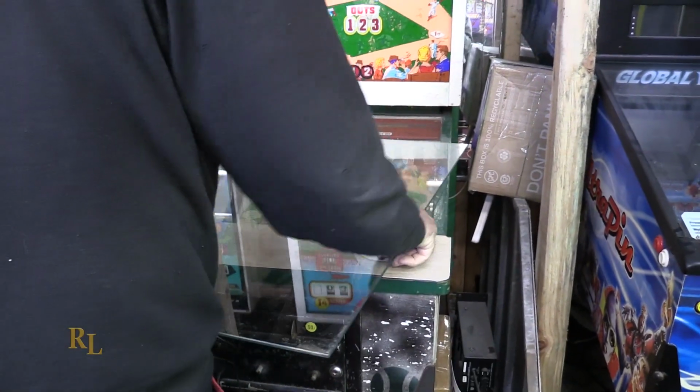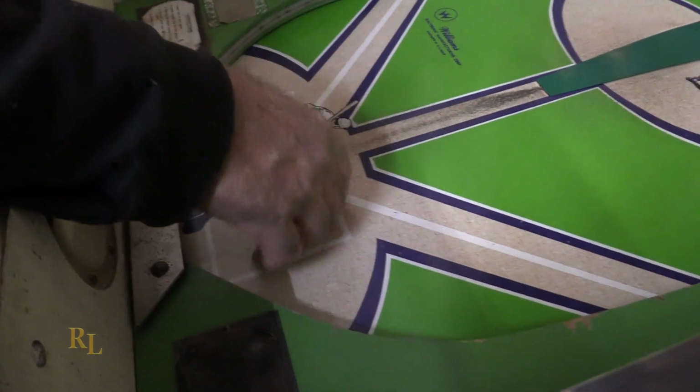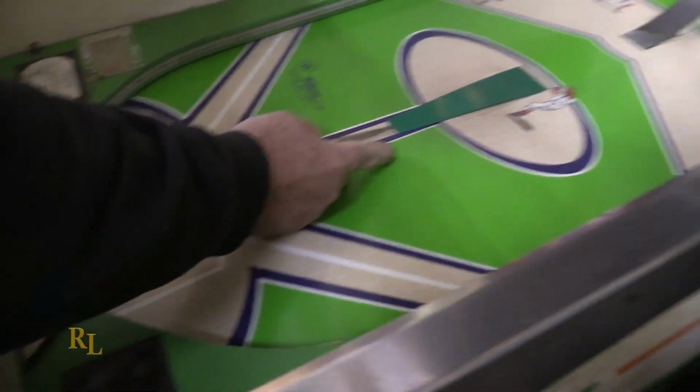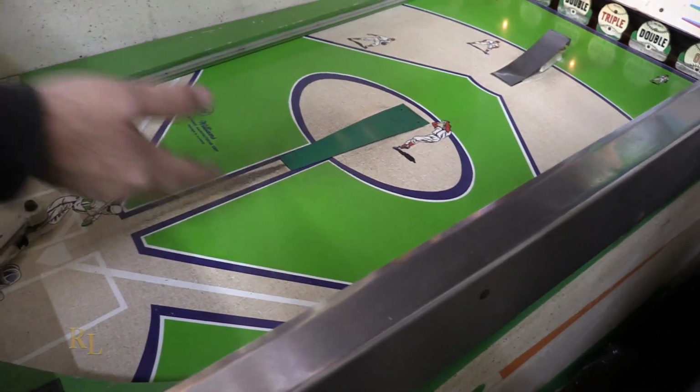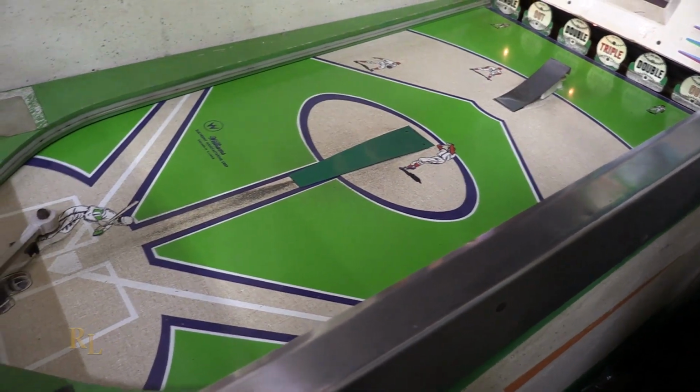And we'll just put it over here. Now, what's interesting about this is a lot of times when you lift these play fields, you can lose these balls. The balls will fly out and go rolling into the back and underneath one of the boards, so it can be a real pain in the neck.